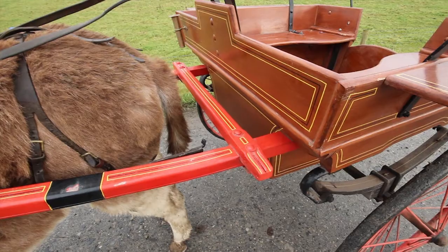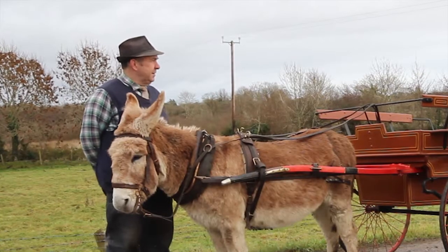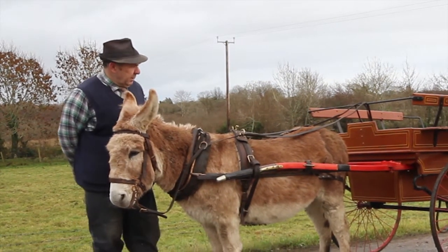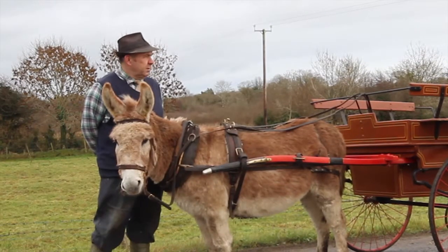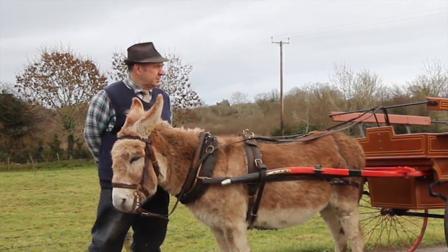So you could bring four passengers? Four passengers, yeah. But you've been around a good few places with this. I was, yeah. I do shows now, and fair days, and rallies and things like that. I've done a wedding or two. Nice for the bride and groom, putting them into it. And Santa Claus is having a lot of spin in it.